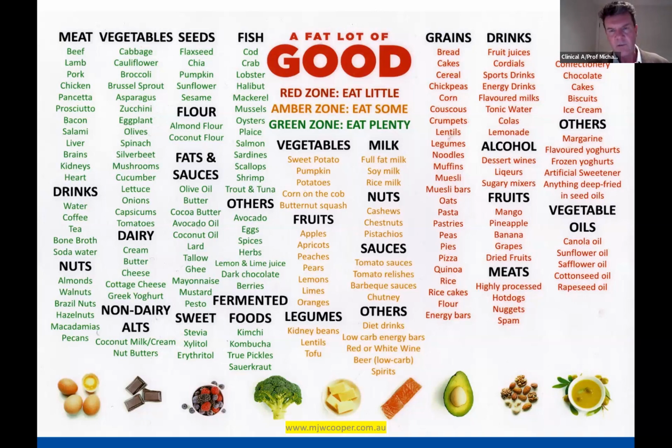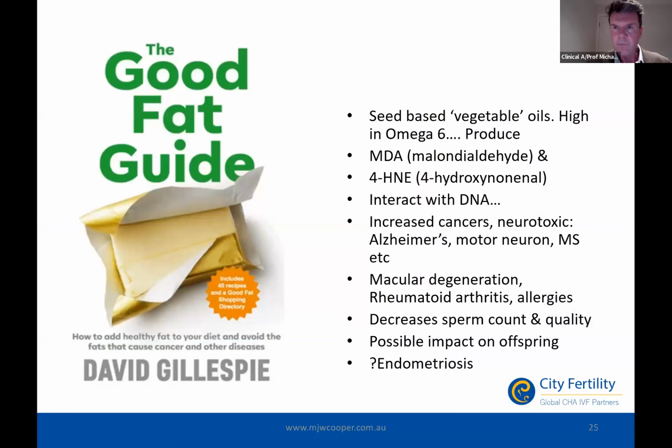So I'm suggesting that a lot of my patients use a diet like this. And I emphasize, on the right, trying to avoid these vegetable oils. I'll allude to why that is in a minute, but they're seed oils and they appear to be significantly problematic. There's another chap, David Gillespie, who interestingly is not a doctor, he's a lawyer, but he's written this book and he's researched it. It's really fascinating. Again, I'd commend you to have a look at it.